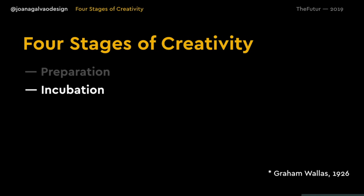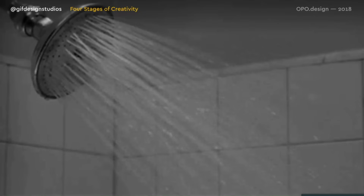And then we've got incubation. And this is my favorite stage. It's where you sit back, relax, and let your subconscious do the heavy lifting. And this is where it would be a great idea for you to jump in the shower. Do you guys have ideas in the shower as well? Is it just me? All the time.